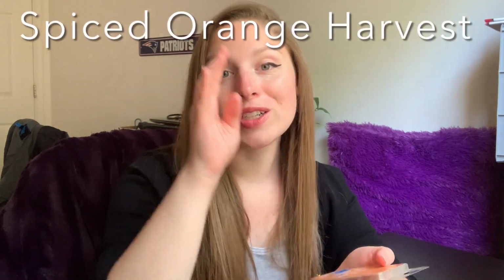So after Almond Croissant, I decided to go with something a bit more citrusy. So I pulled out Spiced Orange Harvest. You can see I left my little label on here, and I did that for all the rest of them. I just wanted you to see that I do take the time to label most of my Scentsy bars so that I know which ones are older, which ones need to get used up faster. So you can see I bought this in November of 2021. This was in a Bring Back My Bar set.